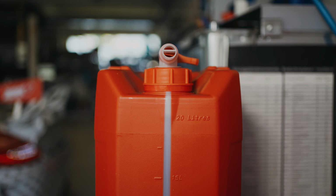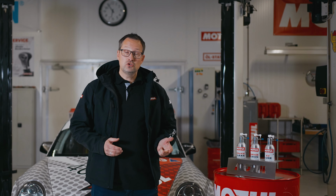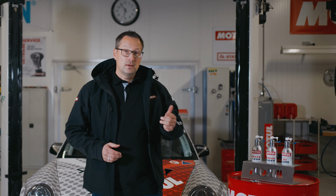With this new concept, we are breaking new ground as an oil manufacturer, just as we did with our BioClean concept, green, biodegradable and label-free. So if you care about the environment, the health of your employees and the future, you cannot get around MOTUL Refill.